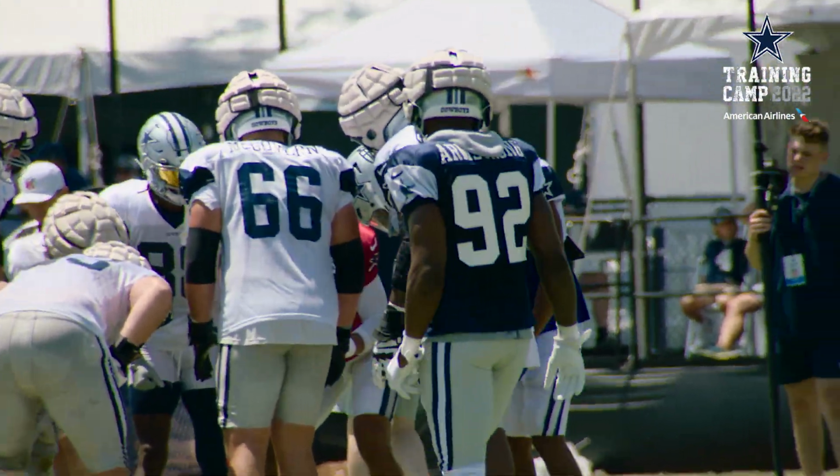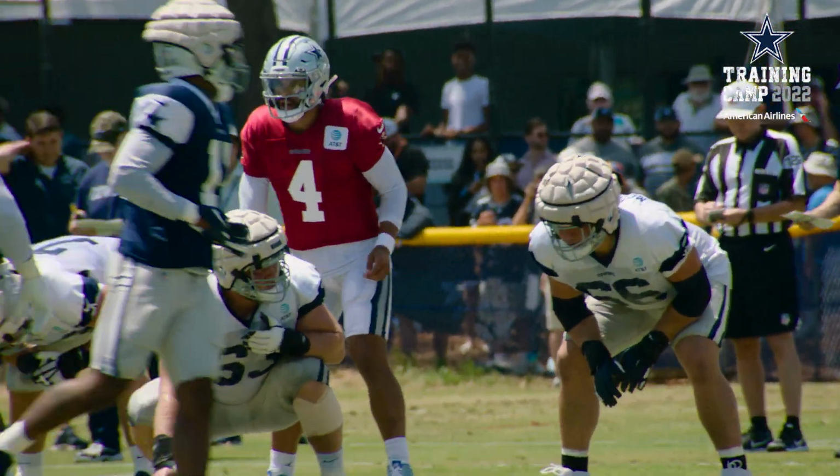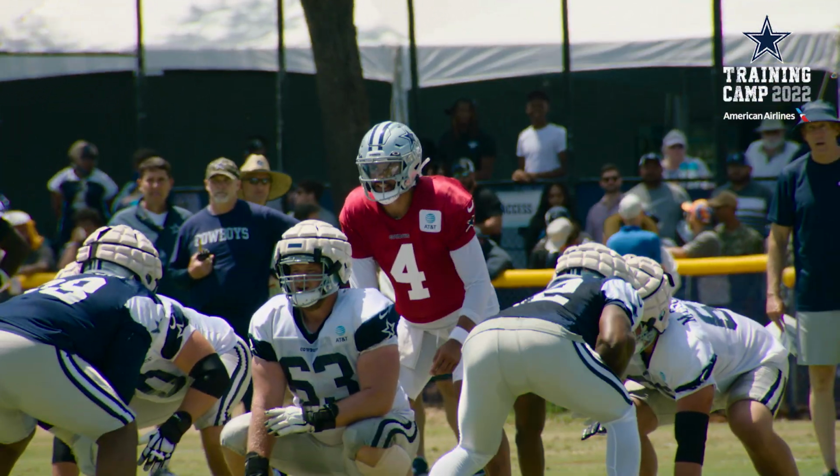Now, you're a former NFL quarterback, former collegiate quarterback as well. How big are practices like this to where you do have a little bit of a chance to get mobile and get out of the pocket and then throw a little bit off balance, so that way when you get into the game, things are just second nature?